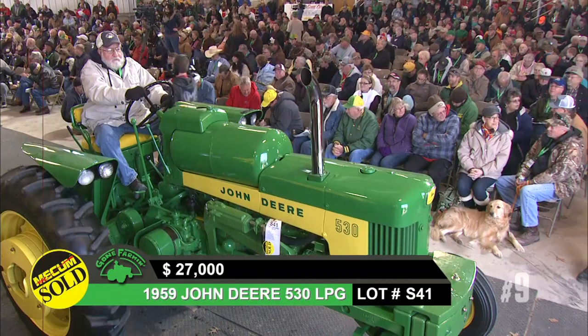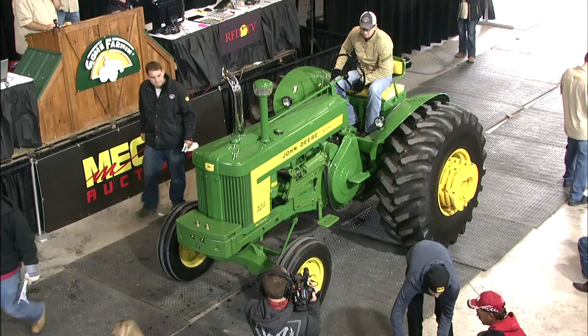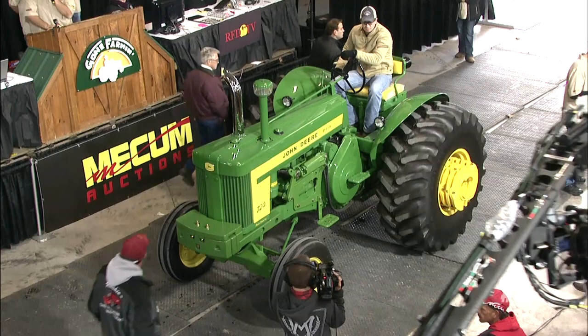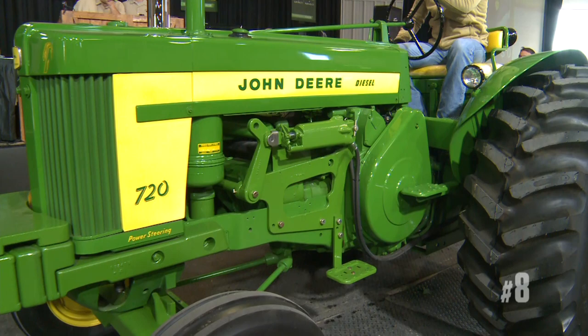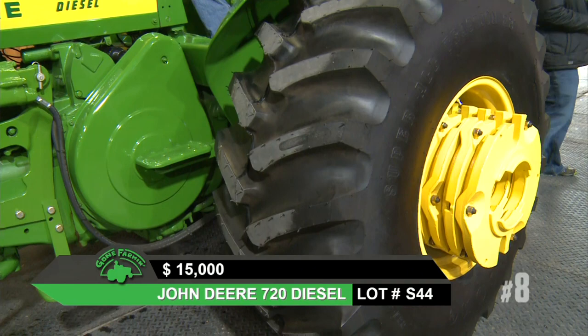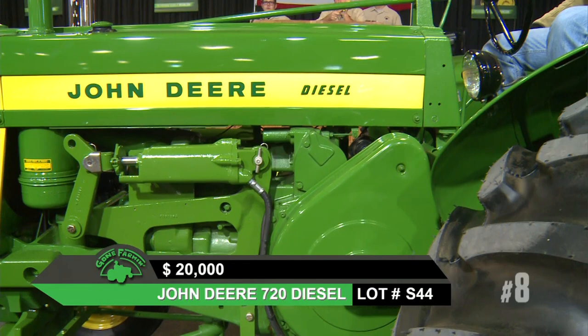Well, that's going to bring us into lot S44, a John Deere 720 diesel standard. Yeah, we're on S44 here. Yep, John Deere 720 diesel standard, one of 133 standard diesels made. This one, once again, has a 14 rear wheel weight, six-piece front weight set, dual rock shaft set up on the front, one set of front wheel weights, complete restoration inside and out, and this is also an electric start 720 diesel standard.